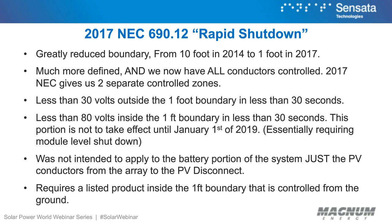After January 1st, or if your state doesn't adopt 2017 until, say, January 1st of 2020, then you would be exempt from that until 2020, obviously. But if you're like Massachusetts and you adopt on January 1st of the year of the code, then that portion of 690.12 does not get enforced until January 1st of 2019.